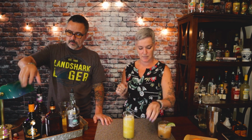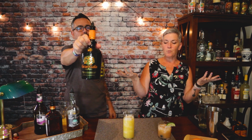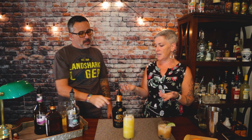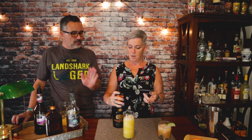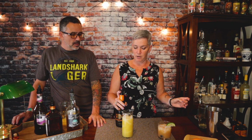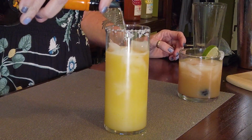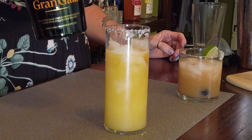Alright, now I need the Grand Gala, please. What is Grand Gala? It's just another orange liqueur. It's essentially the same thing as Cointreau. But this drink at Margaritaville specifically calls for a Grand Gala float on the top of the drink. So you went for it. Yeah, just give it a little pour on the top of the drink. Perfect. There you go.